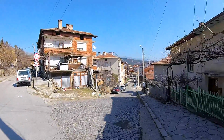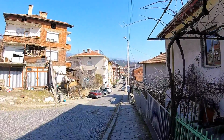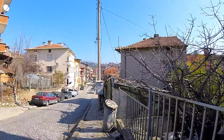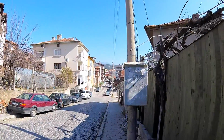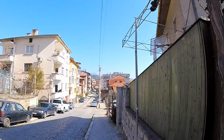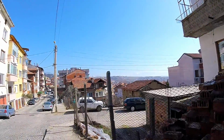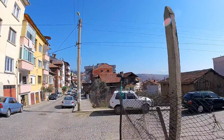So let's just start to go down a bit, back to the town area. And apartments also have different prices, of course. In the new buildings I saw something like 500 to 700 euros per square meter. Yes, I think for Bulgaria it's a little bit expensive for some parts, of course, like Sofia. I saw in Sofia places for 700 euros per square meter, but in Sandanski you would think it should be cheaper, because of course it's not a capital, right? It's not a big city like Plovdiv or like Burgas by the seaside, but this is a spa city, a spa town.